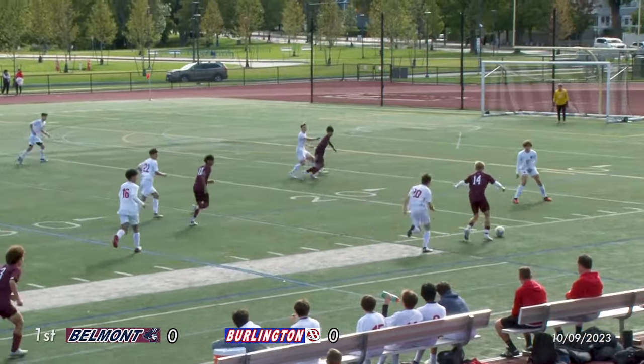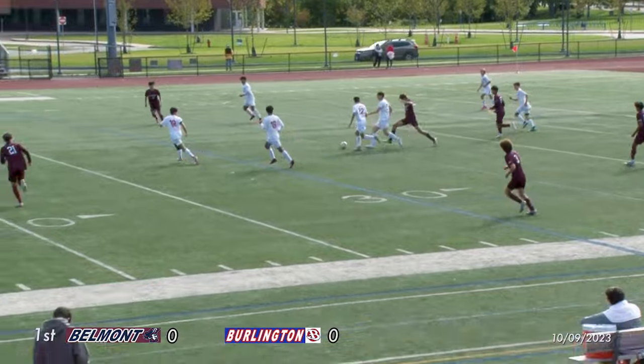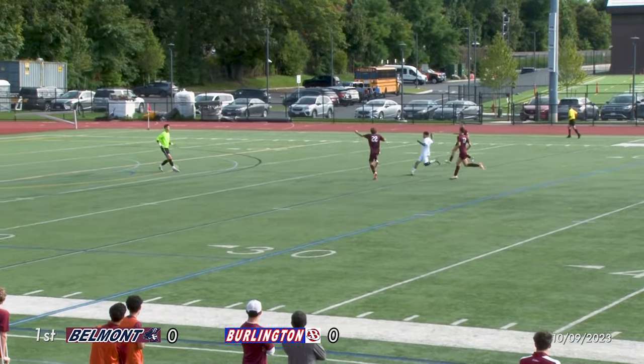Andrew Schreiner with the ball. Loses it. Andrew Schreiner sends it into the middle, looking for Satchel. Can't find the pass. Burlington takes the ball. Burlington trying to work it down the field. It's number 23, flicks it forwards.